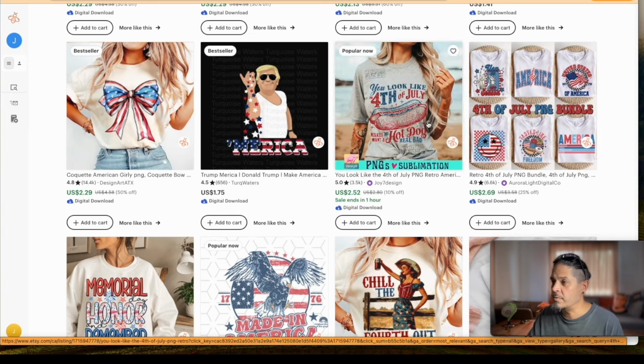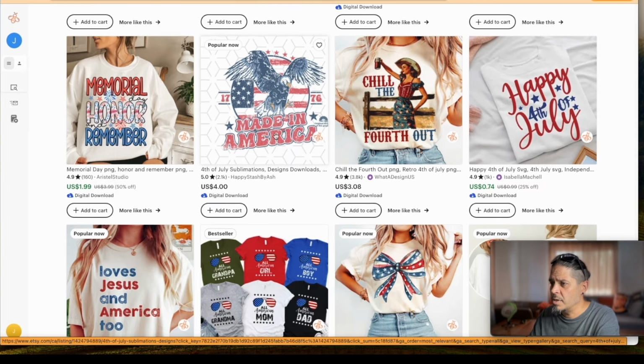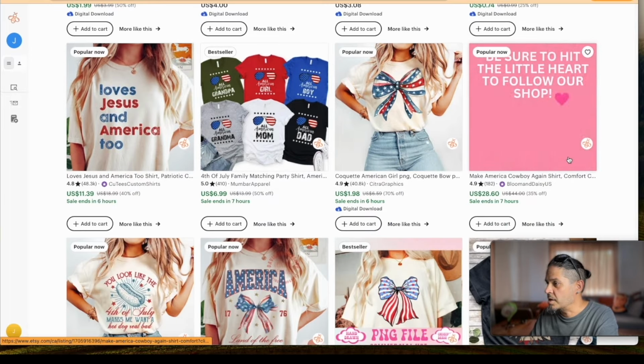And we're seeing a bit of a resurgence of this. Forget what movie it's from. I wouldn't do it. But "Made in America." This is cool. Just a PNG here. But the eagle distressing, 1776. You got the iconic elements there. I believe "Made in America" was trademarked, so just be careful with that stuff. Jesus and American too. The amount of infringement is actually uncanny.